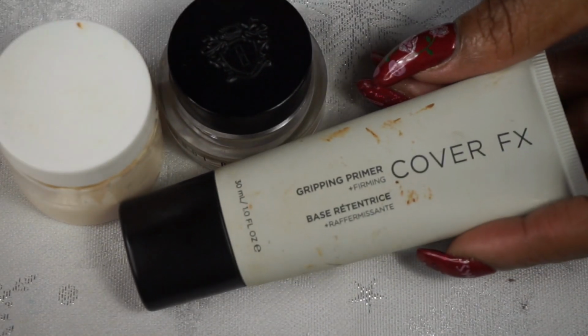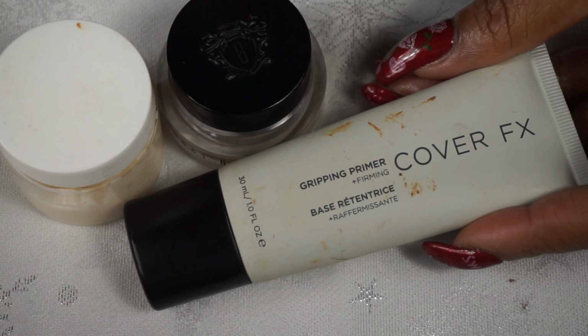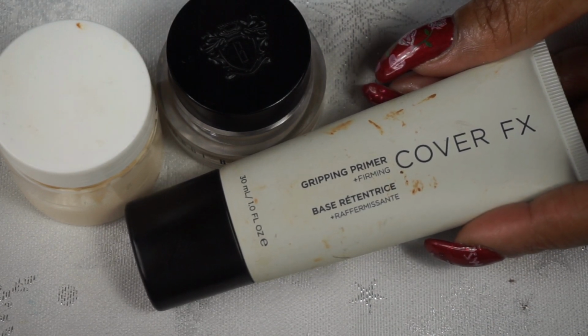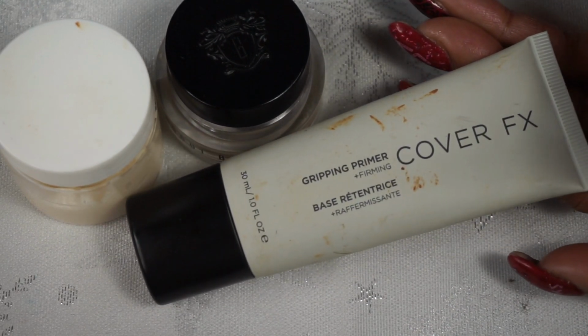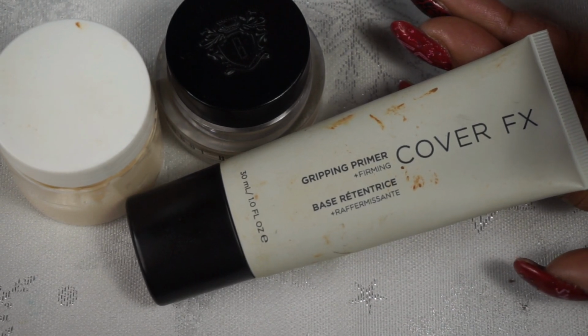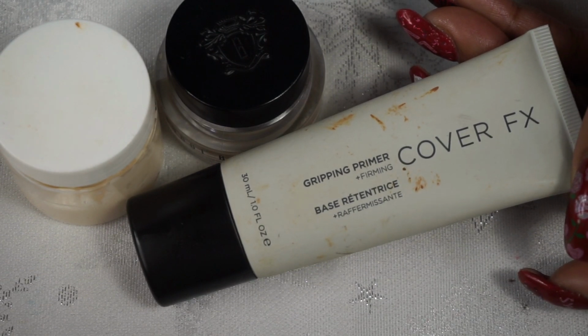And then the Cover FX Gripping Primer. This is very, very nice. I love Cover FX. I think I tried a sample of the milk one, but I like this one better. And this will last you for a long time, and it does keep your makeup on and it smooths it out. So if you're looking for a new primer to try, try this one from Cover FX.